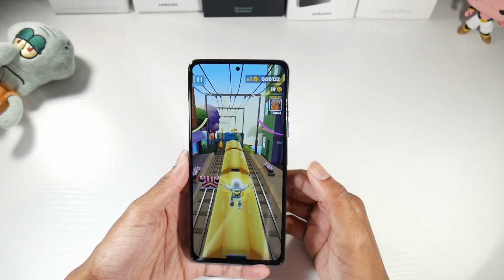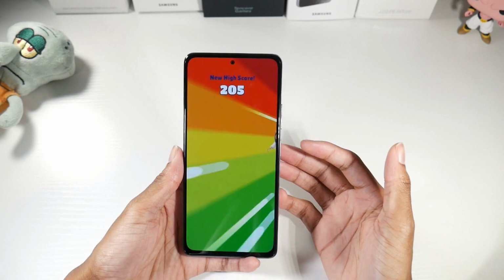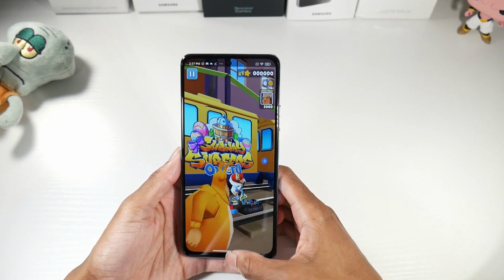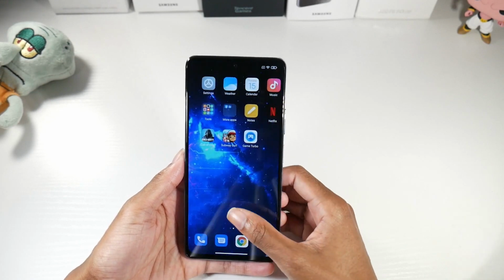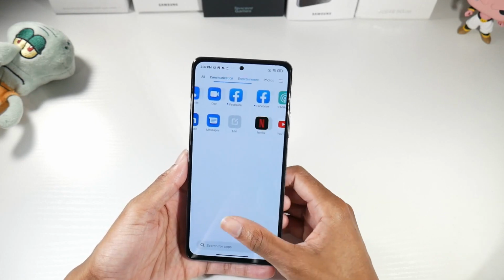This phone probably has the best display on the list. It's an AMOLED 120 Hz HDR10 display, so it's just silky buttery smooth. It's AMOLED, so beautiful colors at 6.67 inches, 1080p, 395 for the PPI. Overall, just a beautiful display.